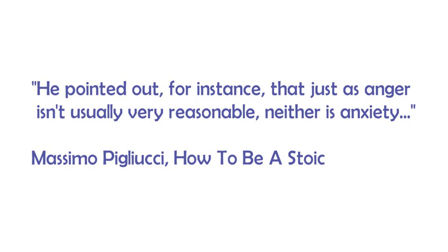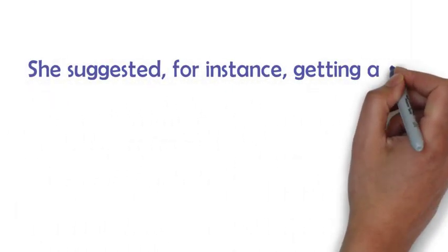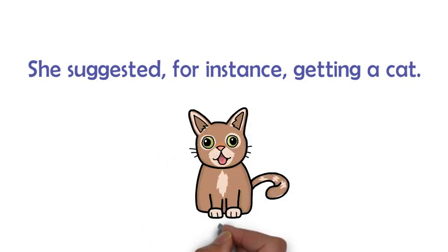But the comma isn't there because of the that, it's there because of the for instance, which the author has inserted into the sentence as a little extra phrase. We could do the same with another sentence which doesn't include that, and the comma would still be there. For example, if we wrote, "She suggested, for instance, getting a cat," we'd still have the same commas, but there's no that anywhere in sight.